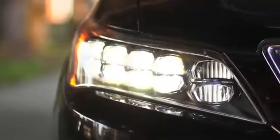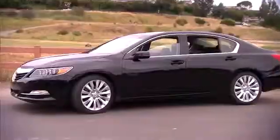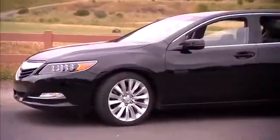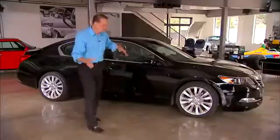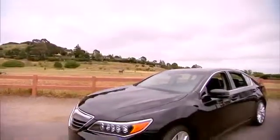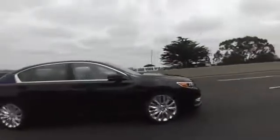The main styling cues are the standard LED headlights. You don't see those very often. And this kind of kicked down belt line and this body line that gets you there. That's unusual and creates a little taller greenhouse than you'd normally expect. But other than that, it tends to make the front end look kind of bulky, and the rest of the car just looks like a 2013 car from Acura.